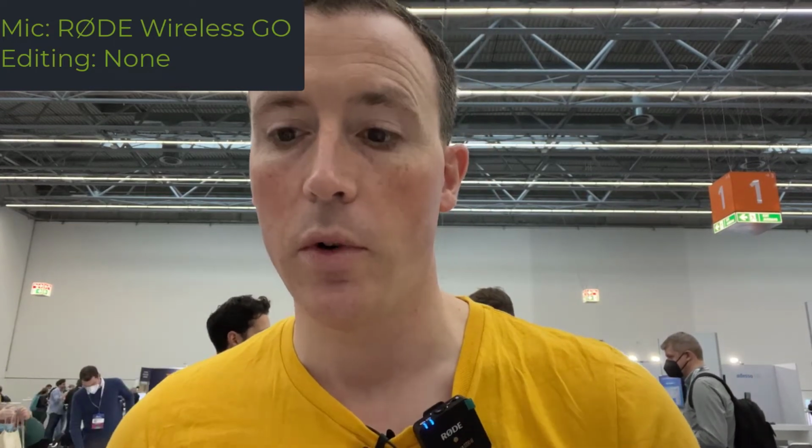So this is back to the Wireless Go 2, and I've just turned the gain down slightly on the transmitter. So you may find this is now a slightly better experience. But this is again just using the Wireless Go.